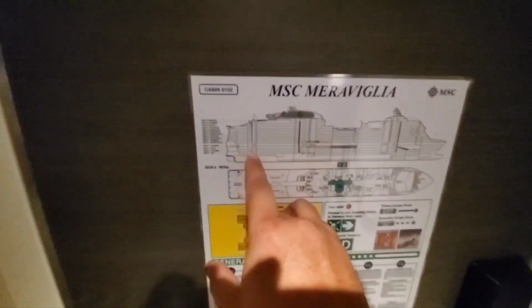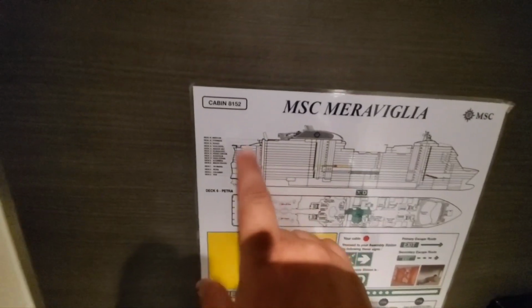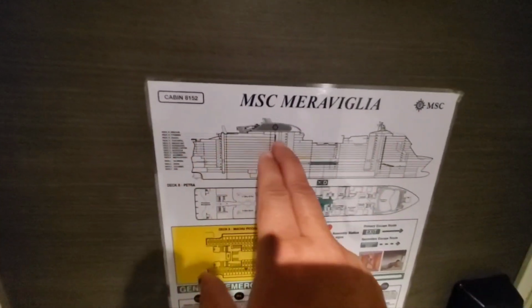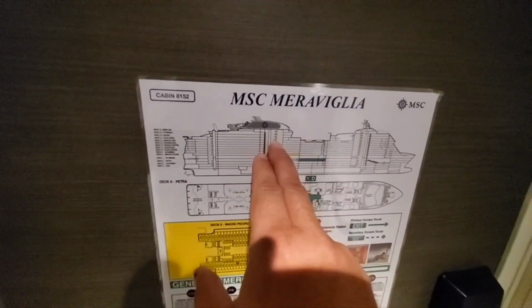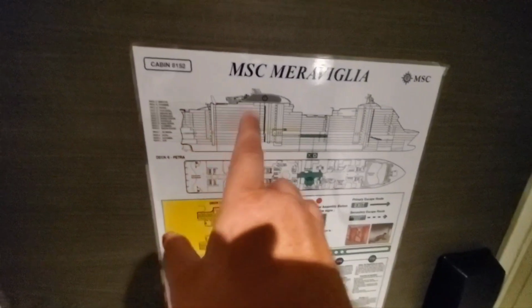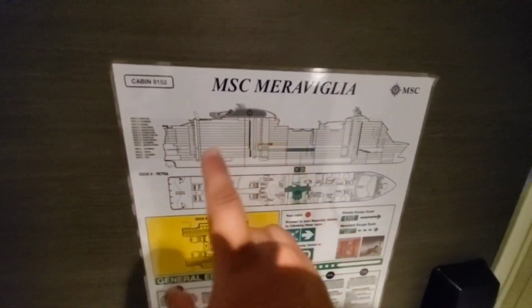Okay, this right here is a service elevator. You have no access to this. So if you're back here, you're gonna have to walk all the way here to get to your first set of elevators. There's supposedly a stairwell back here, but it's a long walk. This is a big ship.